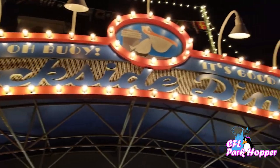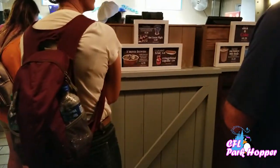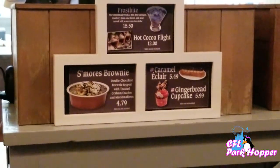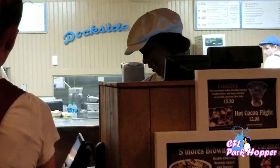Okay, this is the Dockside Diner. This is the little boat that was across from the Dinosaur Gertie. And they have a gingerbread cupcake and a caramel eclair. They also have a hot cocoa flight. That sounds interesting. It's three different kinds of alcoholic hot cocoa. So that sounds interesting.